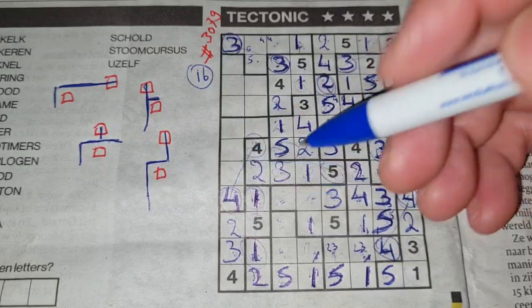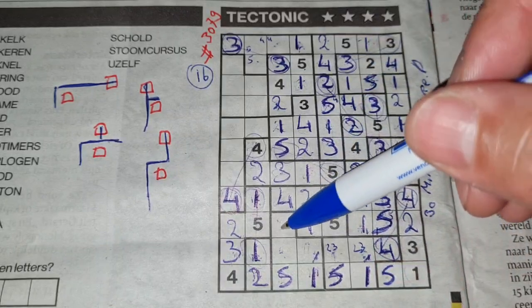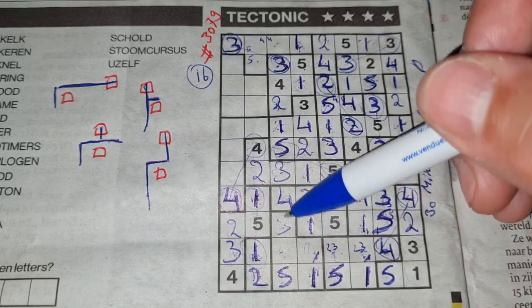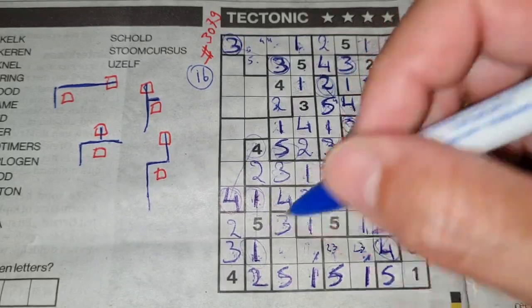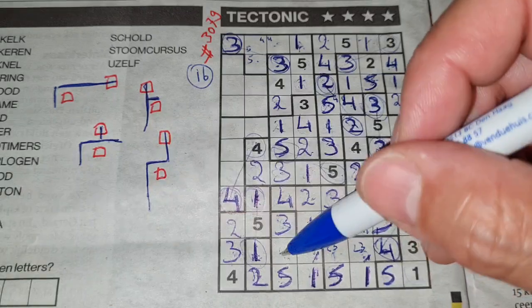We see here 2, no 2 there. 2 should be here and 4 goes there. I think this box should be a 3, because can it be a 1, can it be a 2, should be a 3, can it be a 4, can it be a 5? Yes, definitely a 3. Two numbers left in this area for the numbers 2 and 4.